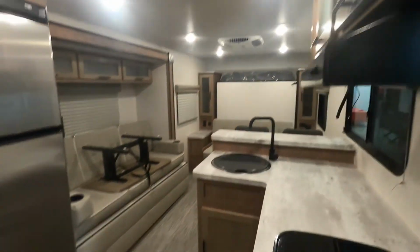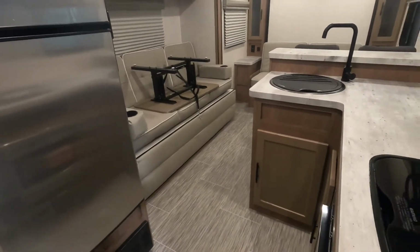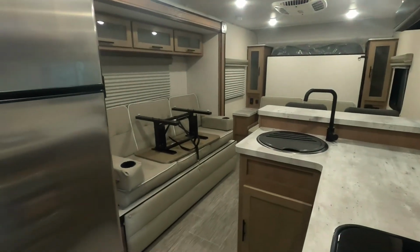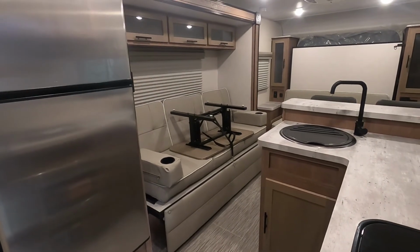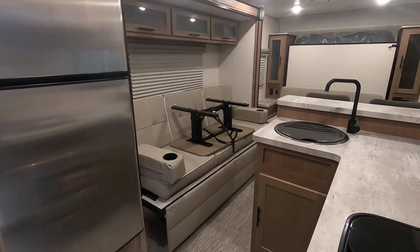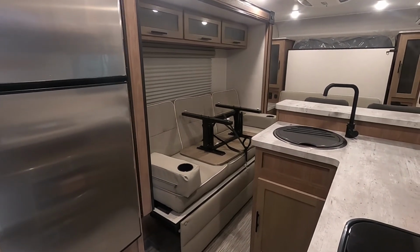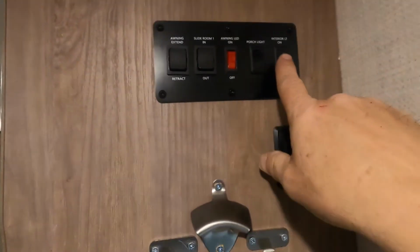Come to your control panel, turn your living room lights on from here, and say doors and drawers. Make sure all doors and drawers are closed. Nothing's going to impede your slide from coming in. Slide room in. Once that's in, shut off our interior lights.